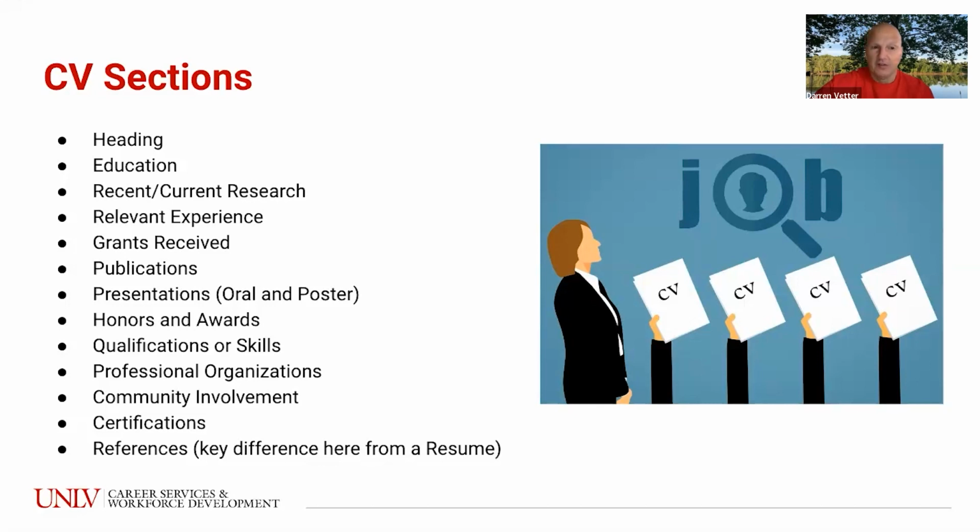So relevant experience: still put your work experience in there, the same thing with the bullet points on the resume. Grants received, as I just mentioned, the money, that's a big one. If you've received several thousands of dollars in grants, that's going to look really good for where you're applying to next. Publications is a big section for a lot of people too. A lot of people publish several different articles.